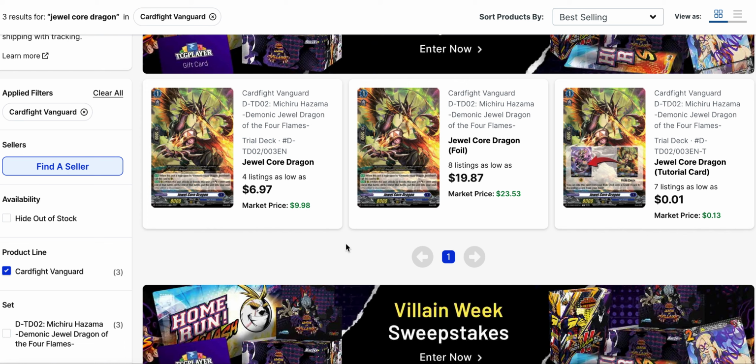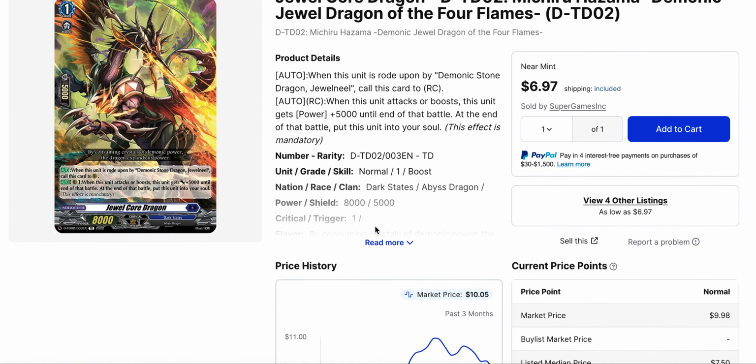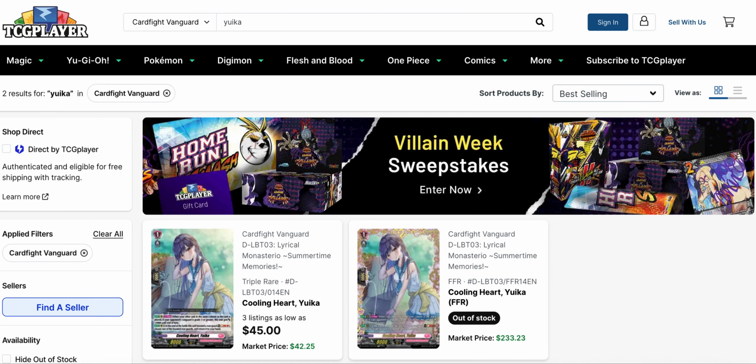Dual Core Dragon is down as well. Usually this common version would sell for closer to $10, but we do have listings at $7. Granted, there aren't that many listings to begin with, so at the very least, they're available now. So if you need to pick up dual cores, this is probably a good time to look into doing so.